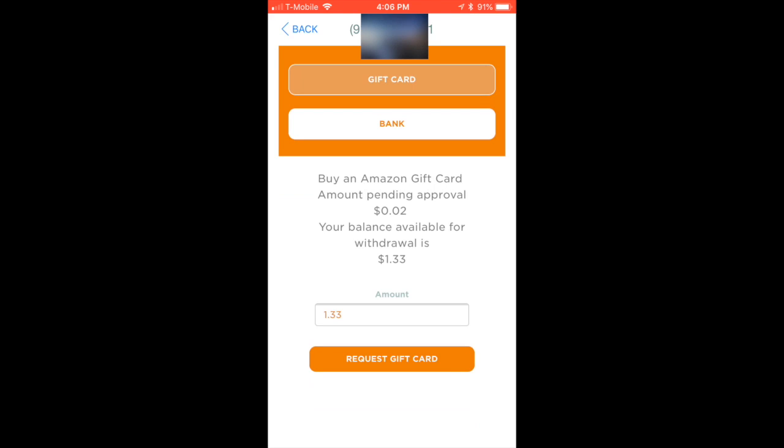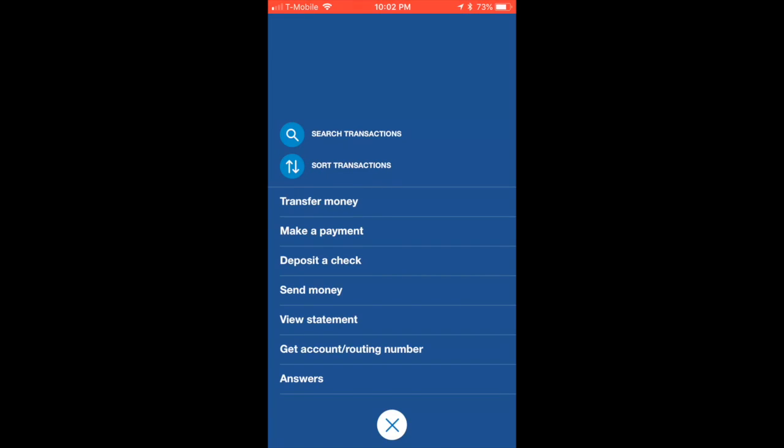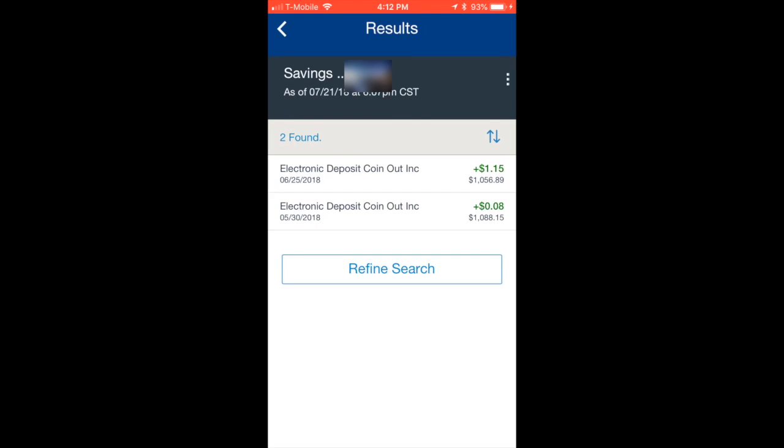So now I'll get a little bit more into the payment proof. As you can see here, Coinout did deposit money into my savings account, which is really great, just to show that they're a legit company.